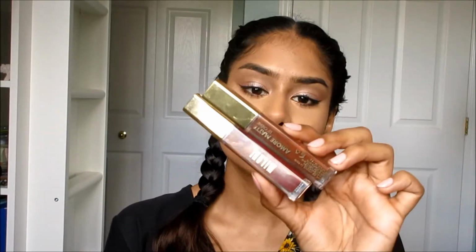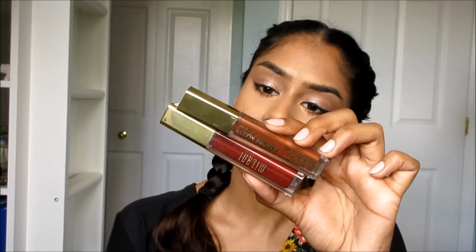So now I have these two from Milani. These are the Amore matte lip creams. They dry down very powdery, kind of similar to the Maybelline Super Stay Matte Ink. They both dry down super dry and almost leave your lips lifeless, so I think I'm going to be getting rid of both of these. They are also really old. I've had them for about 3 years as well, so it's time to move on. I have the shade Covet, which is really similar to the Fenty in Unveiled. It's a true warm toned brown, so I'm going to get rid of that one.